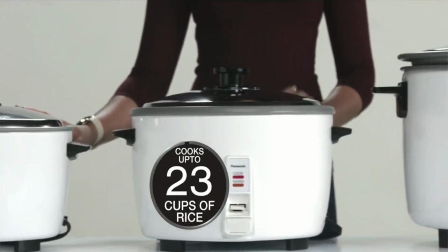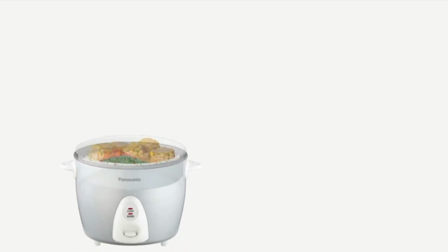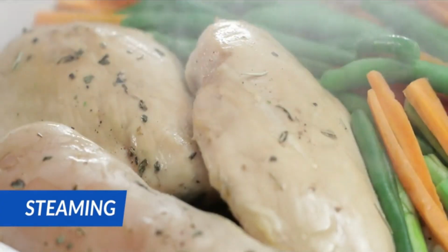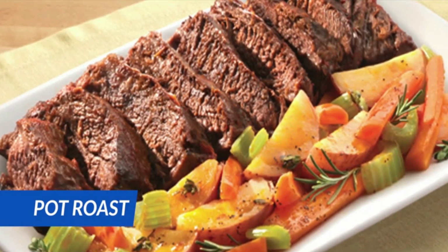Glass lid with plastic white knob. A tempered see-through glass lid with plastic knob lets you safely monitor cooking. Included accessories: a measuring cup and rice scoop are included for easy cooking and serving. Dimensions: W x D x H 240 x 198 x 210.